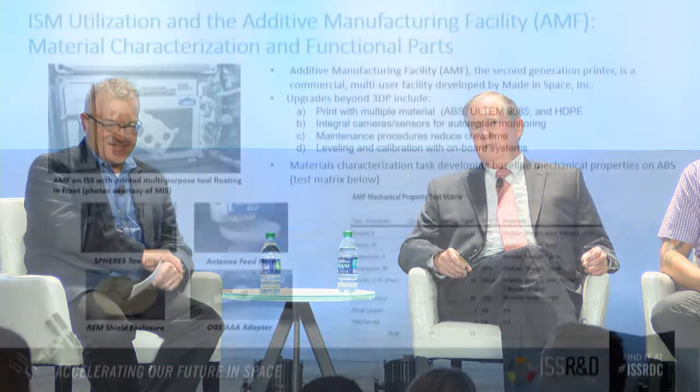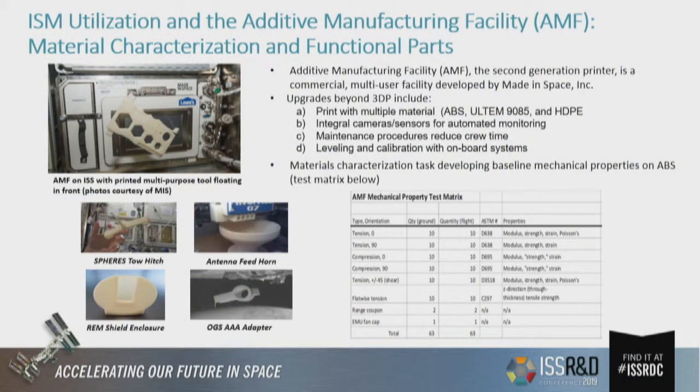Okay, now let's move outside the pressurized volume of space station. Nope, not just yet. This is a quick shot of AMF on orbit. On the lower left, we've got some examples of functional parts that were actually printed on space station and in use on space station. The feed horn was a demonstration project, and we brought that back down to Earth. And then you can see floating in front of AMF is what's called a multi-purpose tool. That was a student winner of the Future Engineers Challenge, and his prize was to see his part get printed on space station. So there it is. And then real quickly on the lower right, we're characterizing the ABS material that comes out of AMF. That's in progress now. We'll follow that up with 9085.